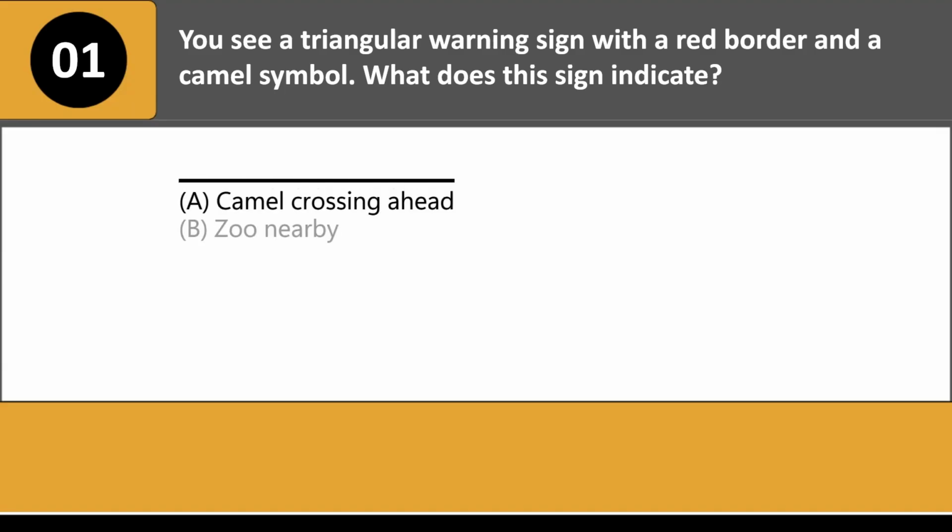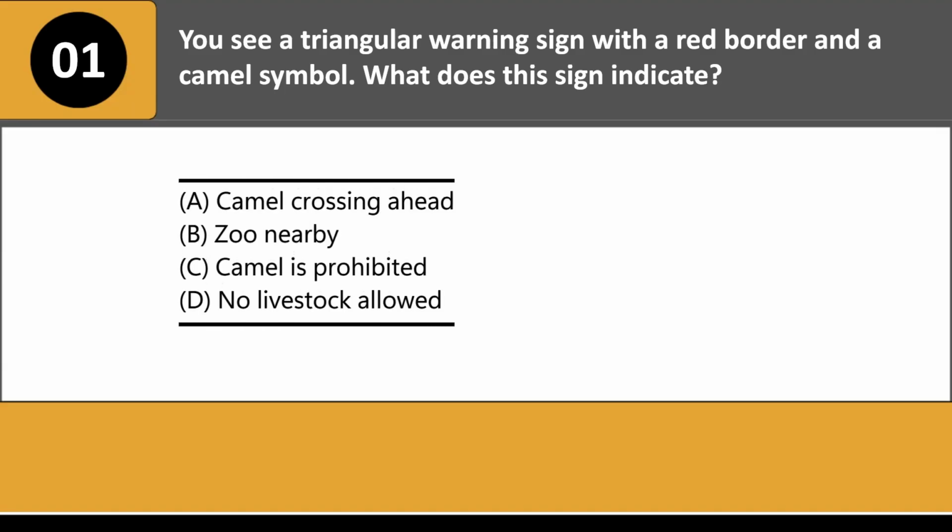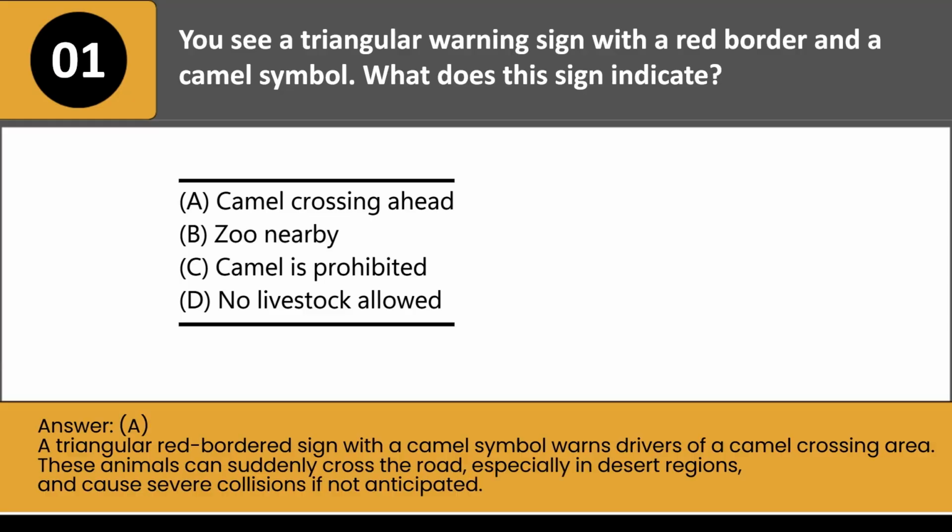You see a triangular warning sign with a red border and a camel symbol. What does this sign indicate? A. Camel crossing ahead. B. Zoo nearby. C. Camel is prohibited. D. No livestock allowed. Answer A.